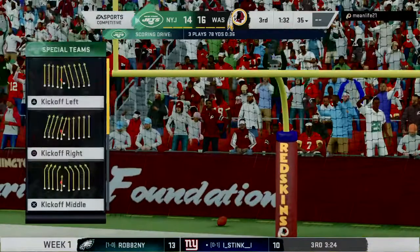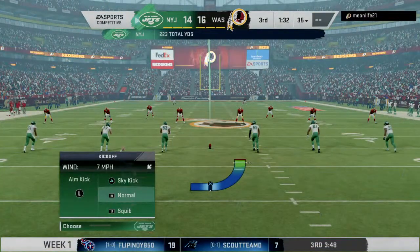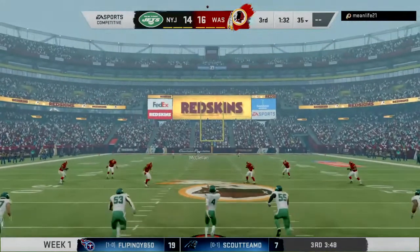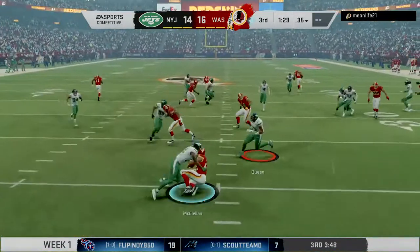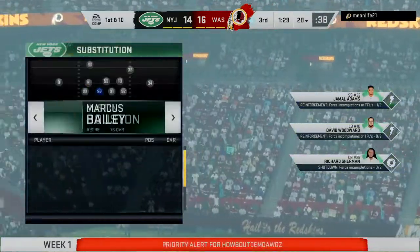Extra point by Badgley, up and good. And that will shave one more off this lead. Following the touchdown, Badgley out there to kick it away. This is fielded at the goal line. And his guys will get the football right at the 20-yard line.